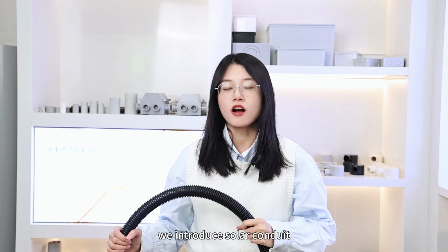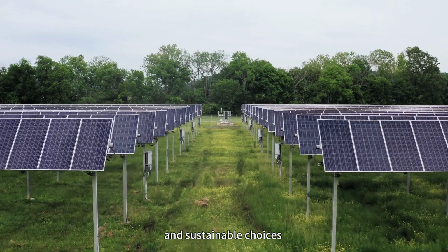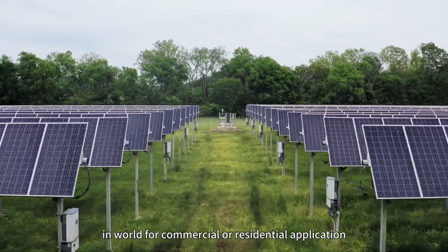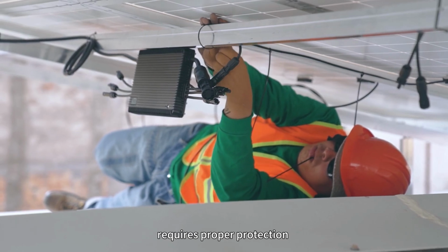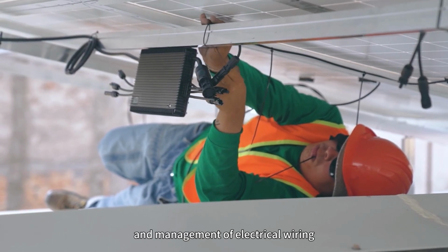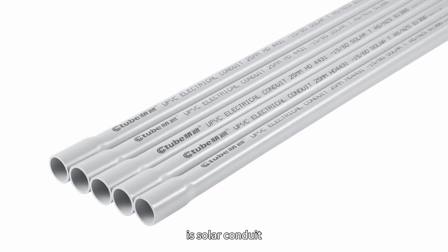Today we introduce solar conduit. Solar power has become one of the most popular and sustainable choices in the world for commercial or residential applications. Integrating solar panels into energy systems requires proper protection and management of electrical wiring. One key component in a solar energy system is solar conduit.